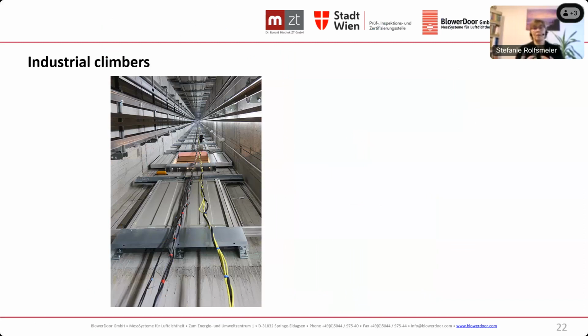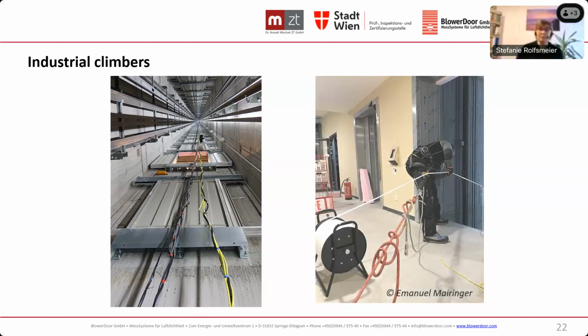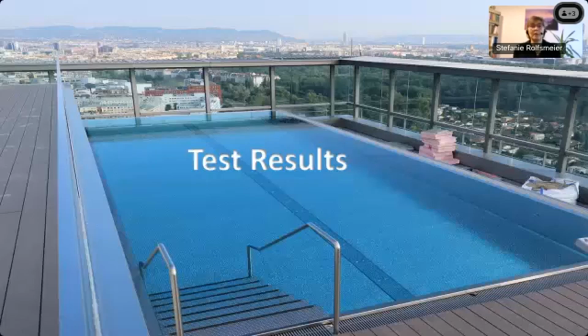For that, we cannot do it alone. We needed industrial climbers to help us, because you see here all the hoses and cables that we put up in the building in order to get all the information down from the building, and we need brave people who are doing this installation for us. Oh yes, here's a view over Vienna.